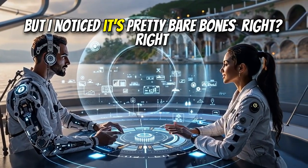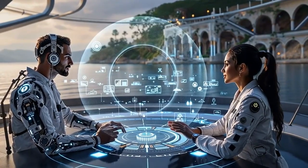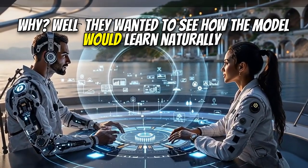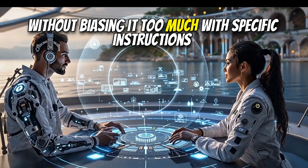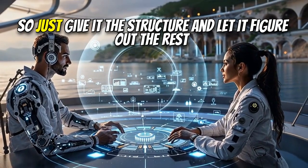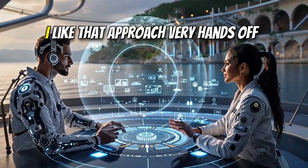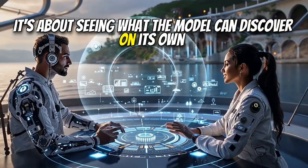Exactly. But I noticed it's pretty bare bones, right? Right. It doesn't tell the model what to think or how to search. Yeah, they did that on purpose. Why? Well, they wanted to see how the model would learn naturally, without biasing it too much with specific instructions. So just give it the structure and let it figure out the rest. Right. Let the RL do its magic. I like that approach, very hands-off. Yeah, it's about seeing what the model can discover on its own.